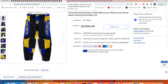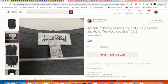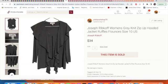So moving over to Poshmark, this is a zip-up. It's kind of sweatshirt material, like a knit. It was this jacket, and it had a hood, and the brand is Joseph Ribkoff. I'll show you the label. I've done okay with that brand. I'm kind of selective, but I thought this look would be something that someone might be interested in, and it was only listed a few days, I believe, and sold for $34 on Posh.